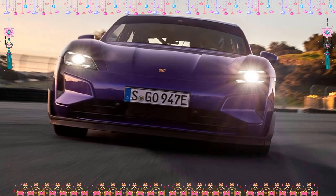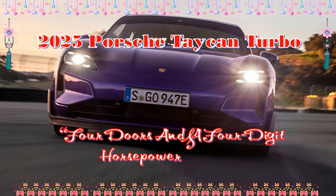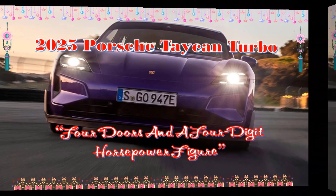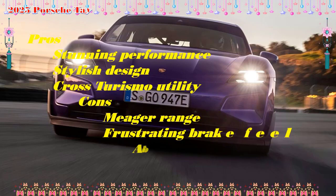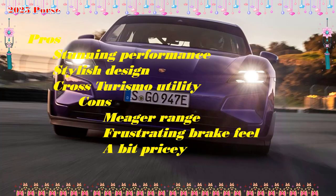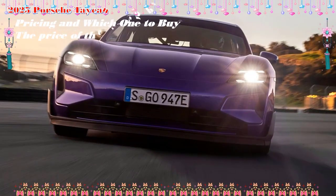2025 Porsche Taycan Turbo GT First Look Review: 4 doors and a 4-digit horsepower figure. The Porsche Taycan lineup receives a significant upgrade for 2025, enhancing the electric sedan in every way. The Taycan Turbo variants aren't forgotten, and alongside those range-wide improvements, Porsche also adds a thrilling new model for those who feel electric cars and racetracks are a good combination.